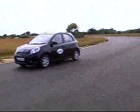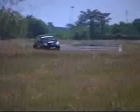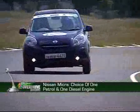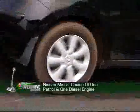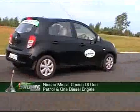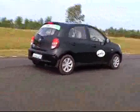First launched with a 1.2-litre 76 PS petrol engine, the Micra is now available with the 1.5-litre diesel engine that does duty in the Mahindra Logan. In keeping with its premium positioning, the ride quality is plush, though the little Nissan is quite willing to blast around corners with minimal fuss.